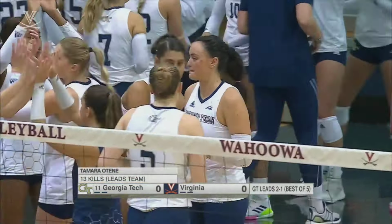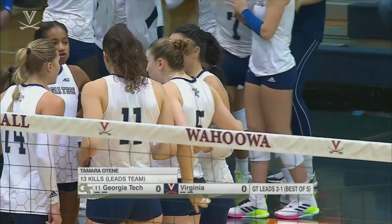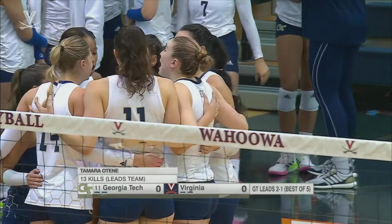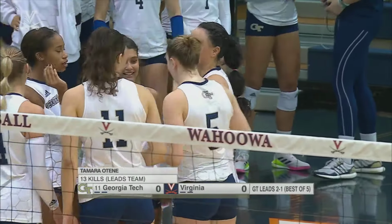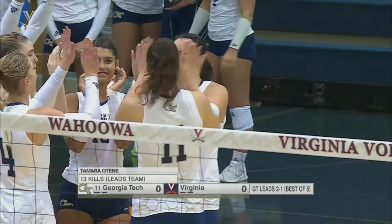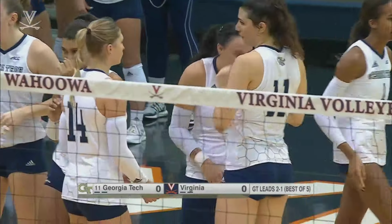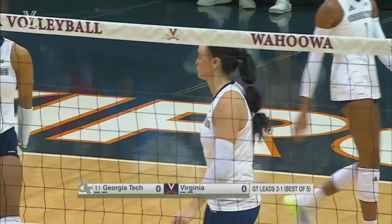Georgia Tech steals set number 3 for a 2-1 advantage over Virginia here in Charlottesville. And there's a shot of one of the leaders in the stat sheet between either side. Tamara Oteen with 13 kills leads the way. The Auckland, New Zealand native out of Illinois State just a couple years ago in her 2nd season for Georgia Tech now. And she's been excellent, reaching double digits in kills just a couple sets into the match.